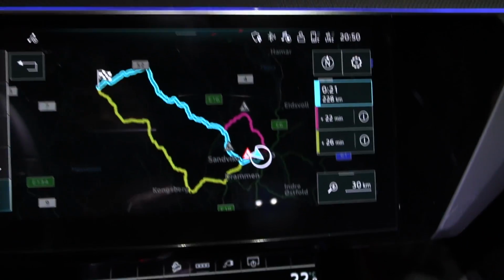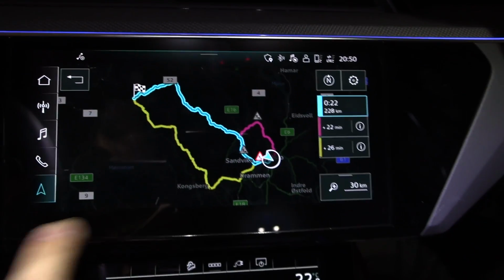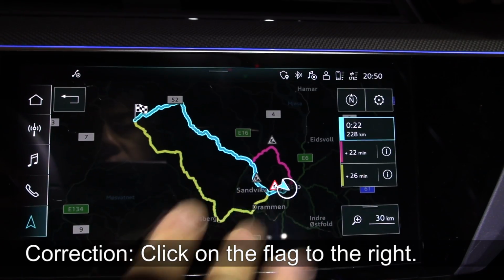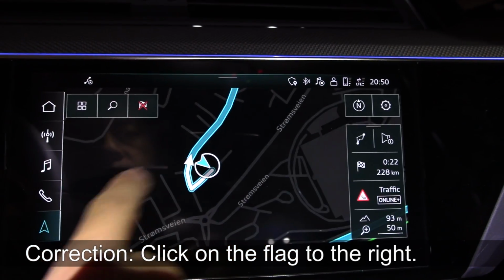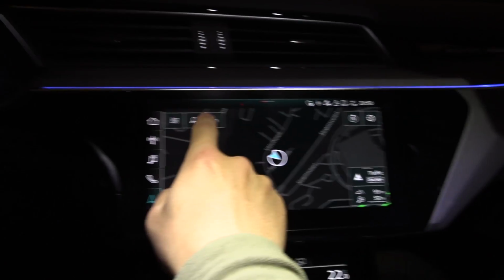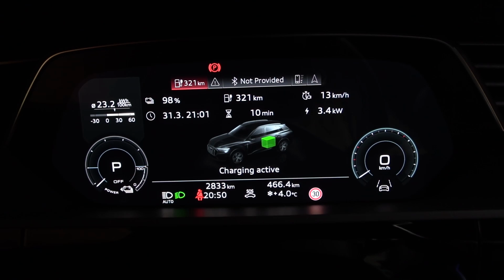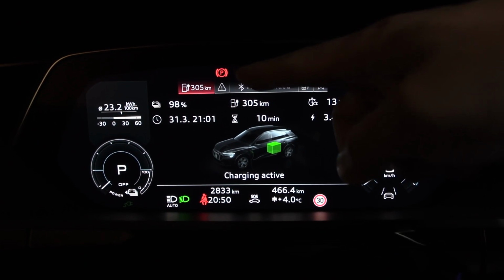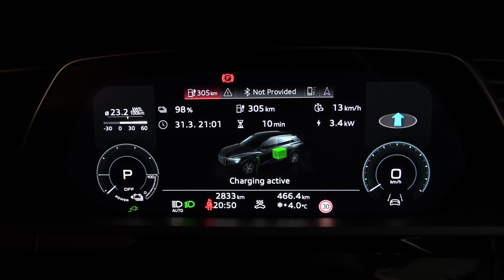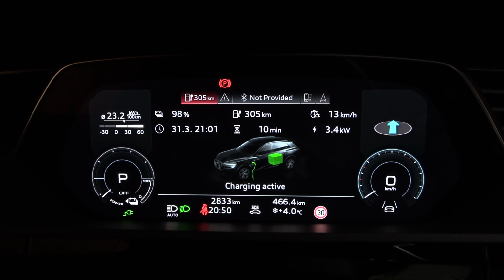But okay, so the plan is to drive 228 kilometers to Geilo. There is no estimation of how many percent you will arrive with, but I'm going to show you something here. If you cancel navigation, you will see that the range is estimated to be 321 kilometers according to the GOM. Then if we do this, choose last destination, and then Geilo, and press start now, you see it changes. So it knows that we are going uphill, so it gives me a new estimation. Most likely we will at least be able to make it to Geilo, and then we see how it goes.